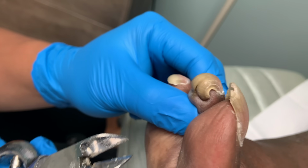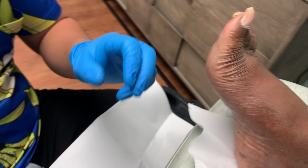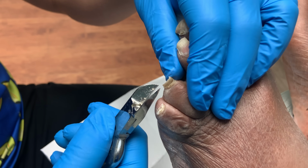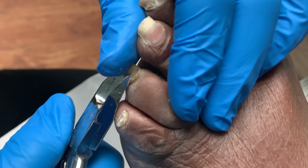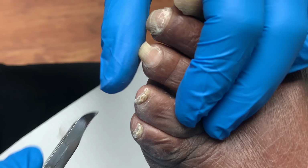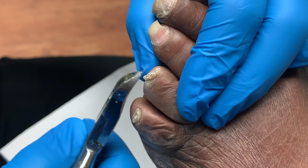Yeah, her nails are digging into her skin. So if she cuts herself, she's at risk for bleeding all over the place. So it's best to do it in a controlled environment, like at the podiatrist's office. And we'd be more than happy for you to come in every couple of months so we can cut your nails for you. Thumbs up, I love it.